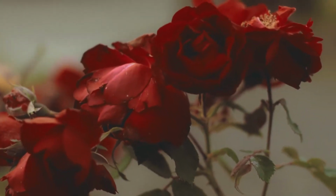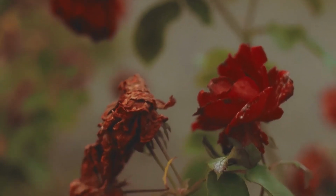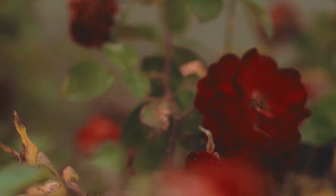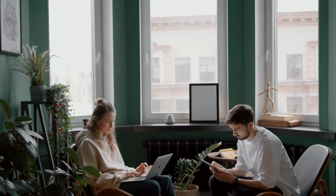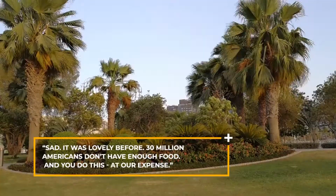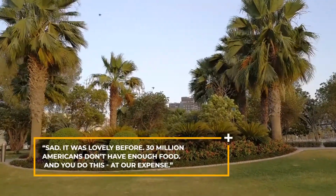She wrote, "Excited to honor history and celebrate the future in our beautiful White House Rose Garden this evening. Thank you to all who have helped to revive this iconic and truly gorgeous space." Social media users used the hashtag Rose Garden Massacre on Twitter to express their resentment over the new simplified lawns. U.S. actress and activist Mia Farrow was one of the many analysts who took to social media platforms to convey her objection. She said, "Sad. It was lovely before. 30 million Americans don't have enough food, and you do this at our expense."